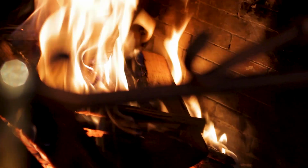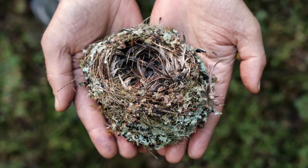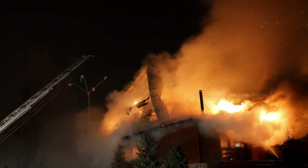One of the biggest concerns is the risk of fire. Nests are typically made of dry twigs, leaves, grass, and other flammable materials. If you light a fire with a nest inside the chimney, you're introducing these dry materials to open flames, which can quickly lead to a dangerous fire.